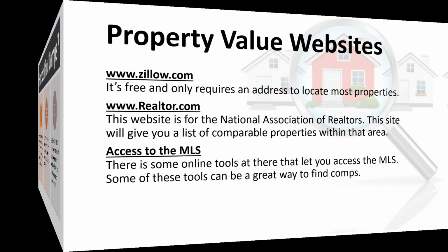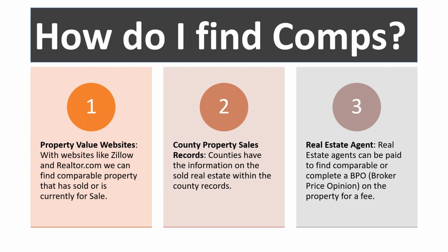As far as finding comps, we talked about the property value websites, but an additional resource that can often be good is the county. On our coaching call earlier, one of the counties we were looking at had a tab you could click on to pull up the comparable sales. The county records all of the sales information, so that can be a good way. A lot of these counties will actually have search tools you can use to search the property sales within that given area. Yeah, a real estate agent can always do comps as well.